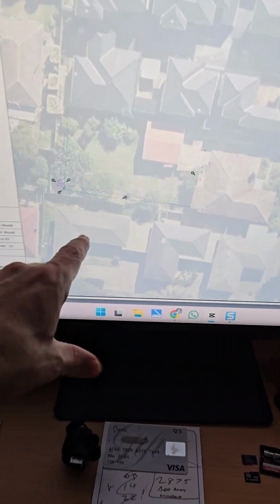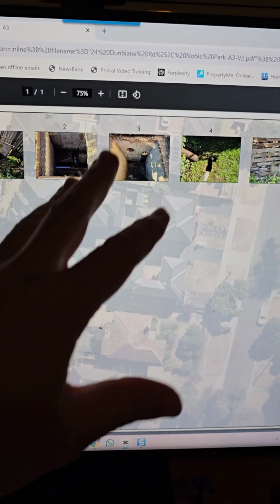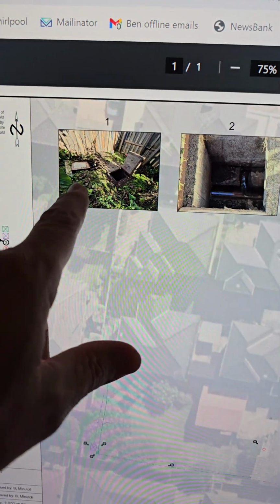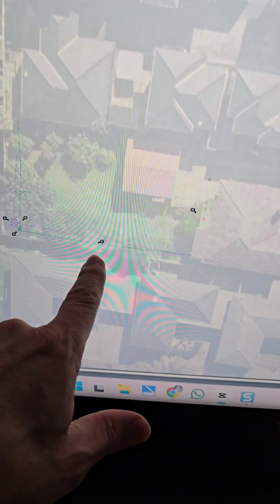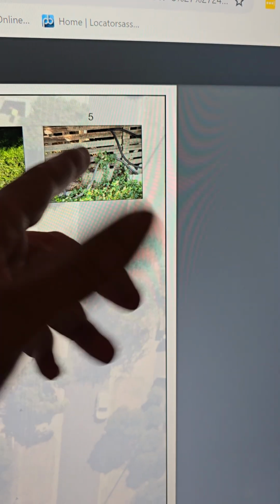So what we do is we get an aerial image of the site and then we overlay our services onto it. So we overlay the stuff we locate, and I also took some photos. The idea of the photos is just to give them a better understanding, because again, they weren't out there on site with me. So at least I can show them the pits that were there, show them how one was a sewer, one was a stormwater. I can show them where I put the camera in, so I can show them that over here is where I put the camera in. Actually, I can show them any issues we have.